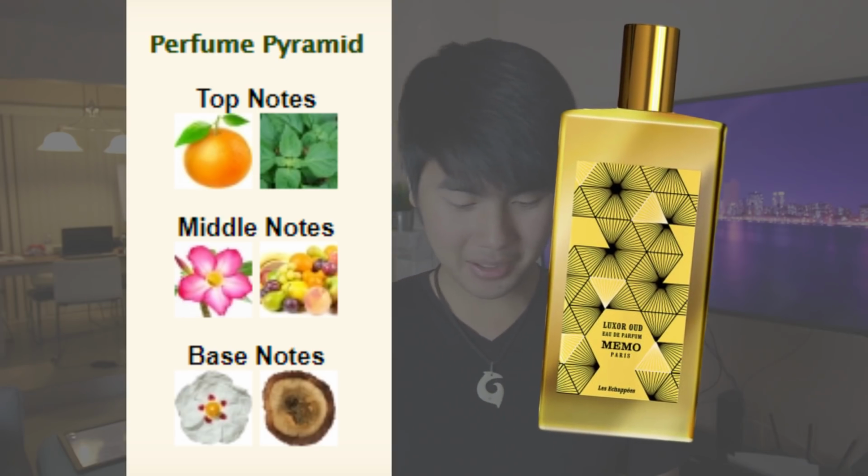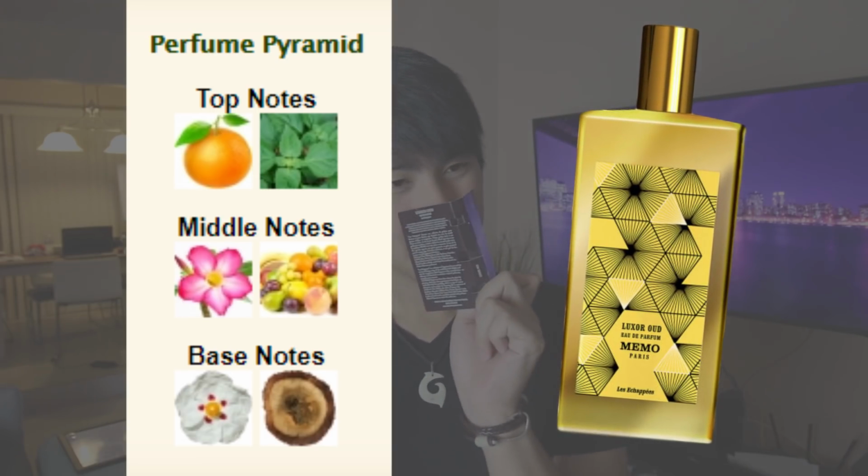But to be honest, it's not bad. It's really smooth. For an oud fragrance, this is a really, really smooth, inoffensive oud fragrance. Perfect, I think, for the winter time. Very refined, upscale oud fragrance. I like this. I actually really, really like this.